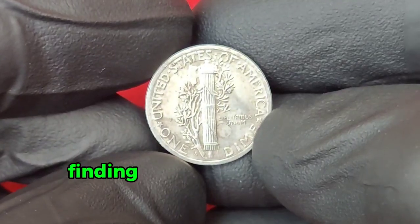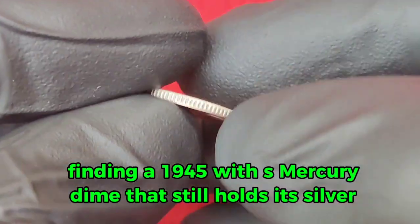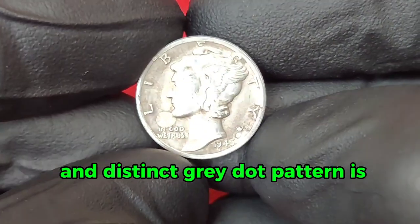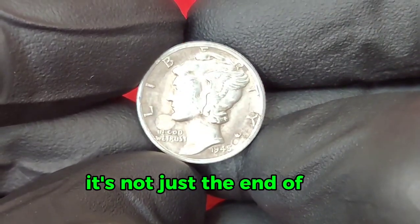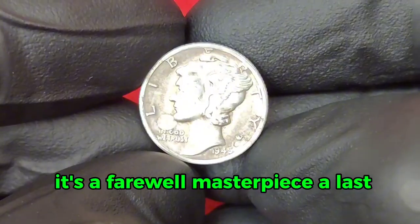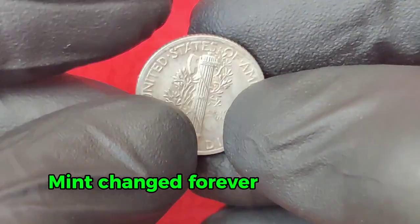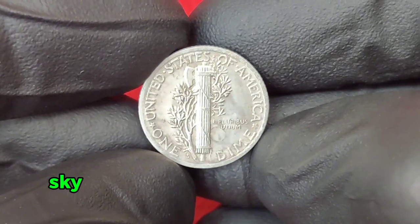Today, finding a 1945 with S Mercury dime that still holds its silver tone, crisp edges, and distinct gray dot pattern is like stumbling upon buried treasure. It's not just the end of the Mercury series, it's a farewell masterpiece, a last silver echo before the U.S. Mint changed forever. And that, my friends, is what drives its demand sky high.